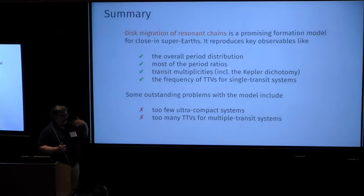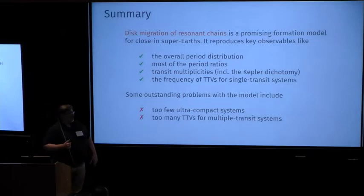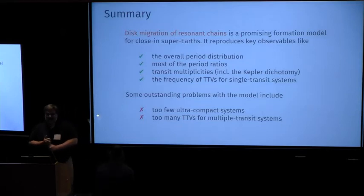It produces the Kepler dichotomy without invoking any extra populations of truly single systems. The TTVs look fine for the single transit systems. I have too many TTVs for the multis. And that's where things are. Thank you for listening.